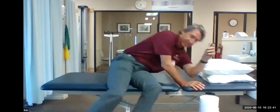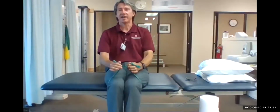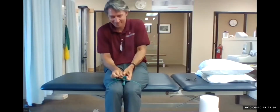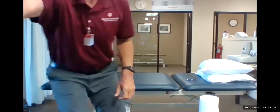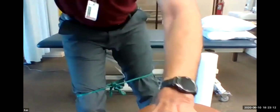And then the monster walks. If you can tolerate them, you take a TheraBand and wrap it around the legs and you tie it. TheraBand you always tie in a bow, because if you tie it in a knot, you'll have to cut it off. And then you go sideways, stepping sideways like this with the TheraBand. It helps to build your butt. So that muscle you'll need as well, and that'll help your knees post-rehab.